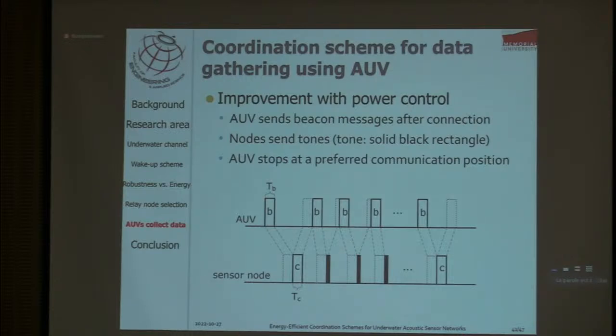So the method we deployed here is that once the sensor node receives the beacon, it gives some assistance tone signal, which makes the AUV approach closer to the node. The AUV checks its signal strength, and as long as the tone signal is getting stronger, it approaches further until it comes to a location where the signal starts to decrease, and then it just swirls around the region. So basically, this is the way.